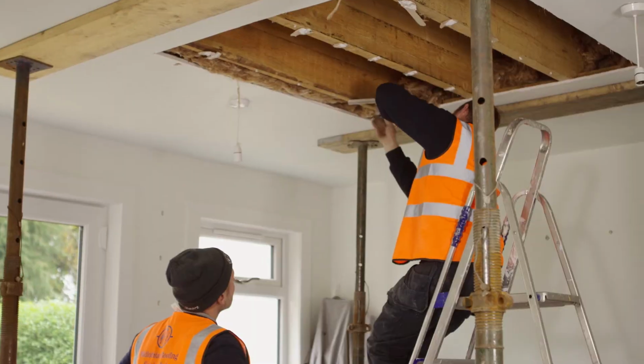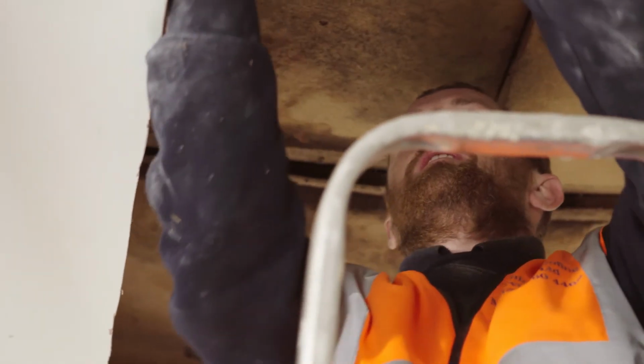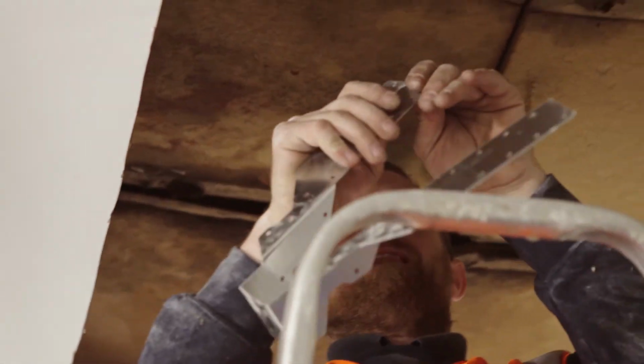So how easy is the installation of VELUX roof windows? Really straightforward. Obviously you need the knowledge to know what you're doing. It's not something that a typical homeowner would probably take on themselves, but a lot of customers like to watch the process, and they're always amazed at how straightforward it actually is.